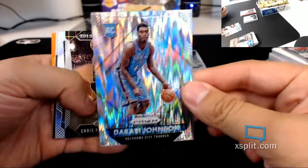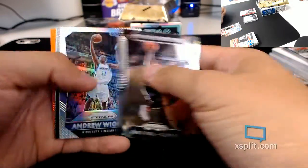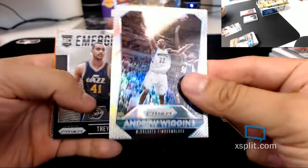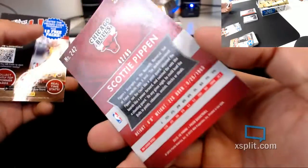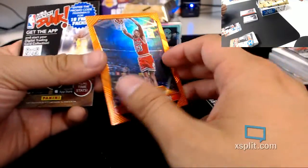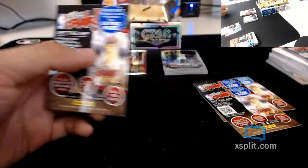Here's an orange prism coming up. First up, rookie. Flash Prism, Dakari Johnson. Silver Prism, Andrew Wiggins. And our orange prism is going to Scottie Pippen and the Chicago Bulls. 42 of 65. First orange prism of the break.